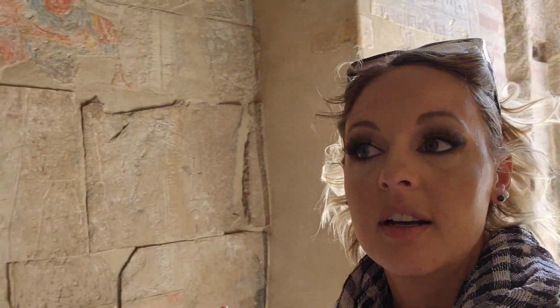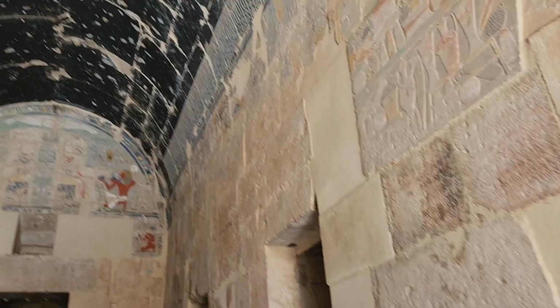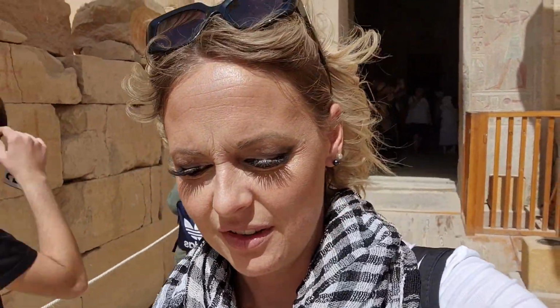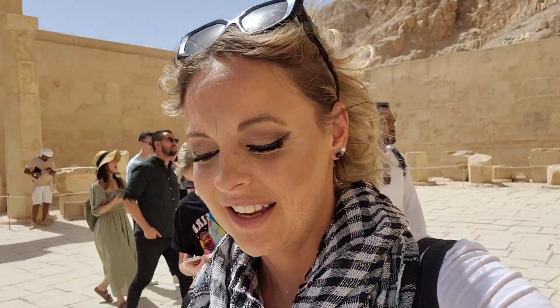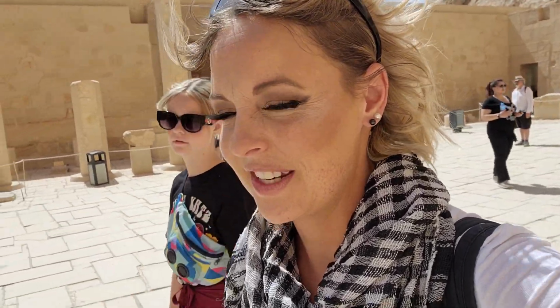This is amazing. We're into the Holy of Holies area. It just keeps going, but this is astounding. So this is the area where they have the actual tomb of the queen, and it is awe-inspiring. I think it's awesome that she wanted to represent strong women, and you can feel a sense of that here.